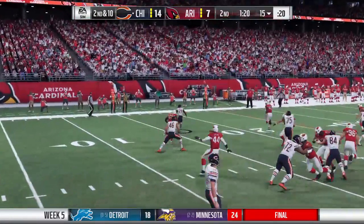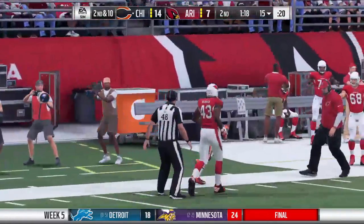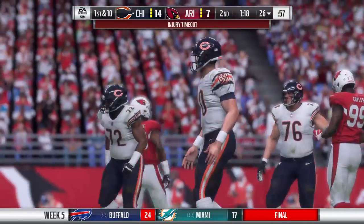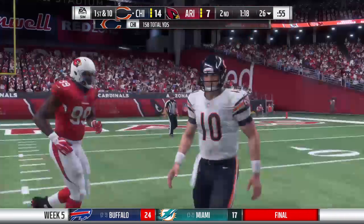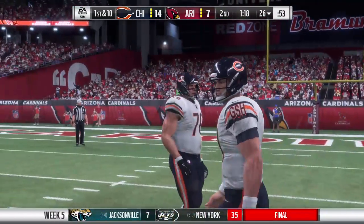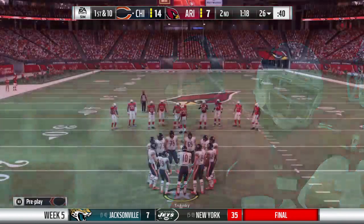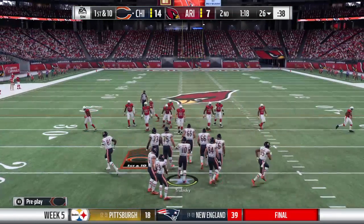3-19. Now they'll run it on the toss. And he'll be out of bounds, getting it across the 25. So it'll be first down here after the run.